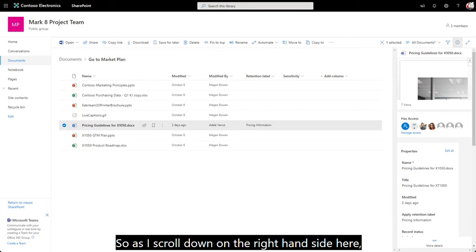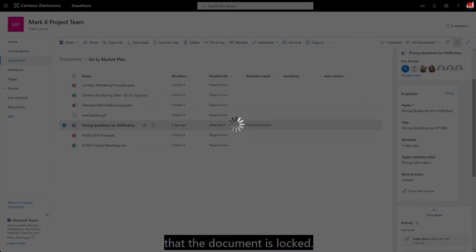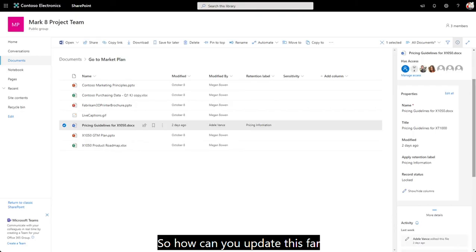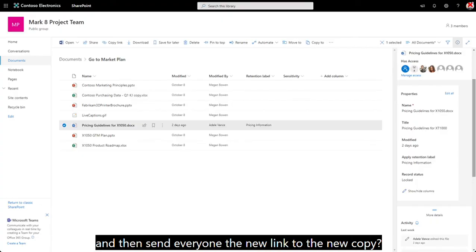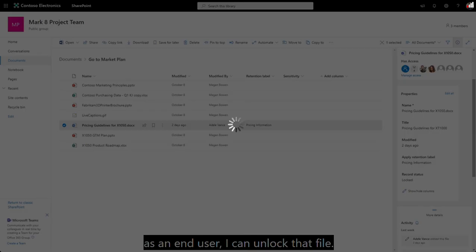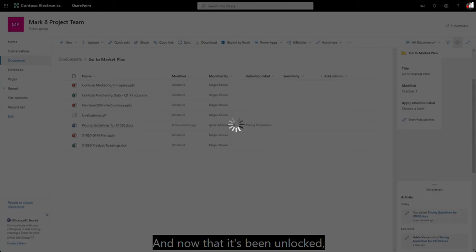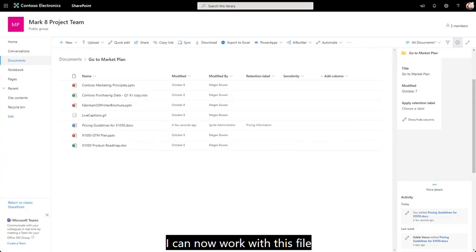As I scroll down on the right-hand side here, I can see the record status is shown, that the document is locked. Things change though, and you've shared this URL with many people, and the file's immutable. So how can you update this file without having to create another copy and then send everyone the new link to the new copy? That's a horrible experience. So rather than do that, as an end user, I can unlock that file. And now that it's been unlocked, I can work with this file because it's no longer immutable. I can edit the file and lock it back again, which is very convenient.